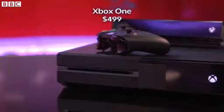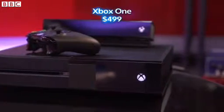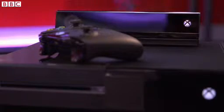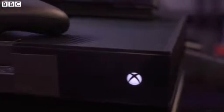Under its rather 80s-looking plastic skin lurks an 8-core processor, 500 gigs of storage and a Blu-ray player. In terms of raw power, it has slightly less graphics processing grunt than its rival, the PS4. We don't yet know if this will make any difference to games in the long term though.